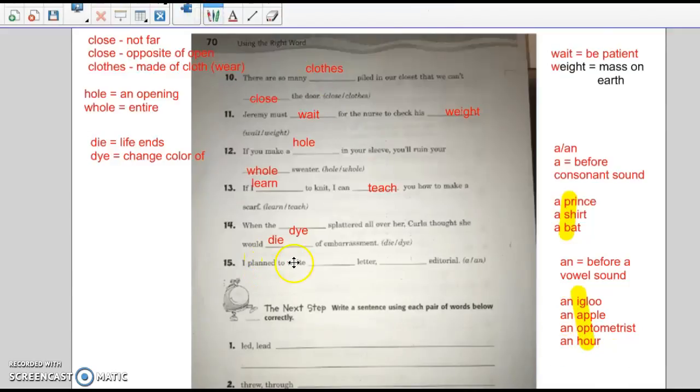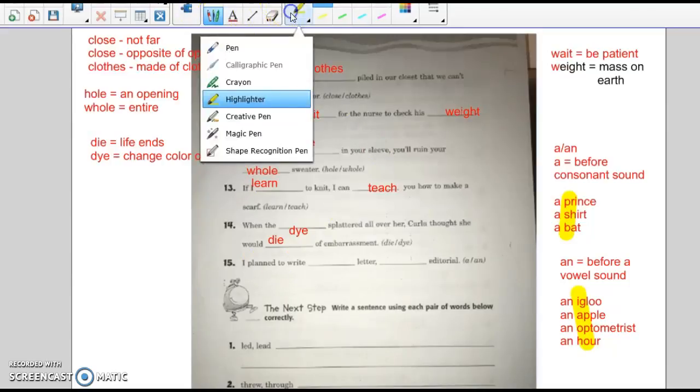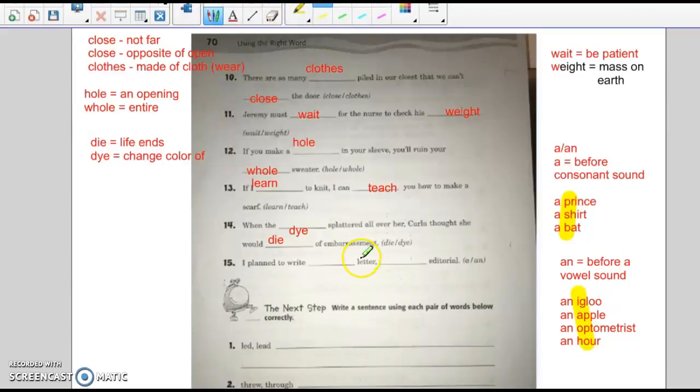Okay. So I plan to write a or an letter. Well, we have an L, and a or an editorial. We have an E. L is a consonant, so I plan to write a letter. Editorial is a vowel. The E is a vowel, so it's going to be an editorial. I plan to write a letter, an editorial.